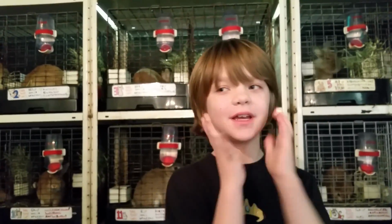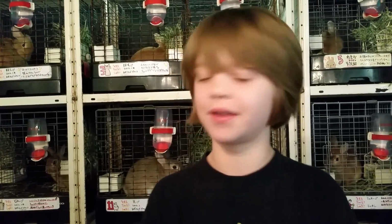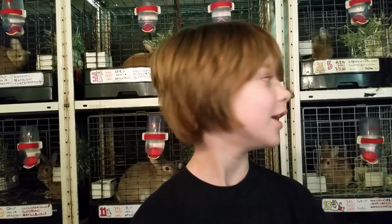So we're at a rabbit cafe, and I have to be quiet so I don't scare these bunnies. You can have one bunny out at a time, you can change around your bunny, and they hop around while you drink some water and stuff, and it's really cool. Where was this on your list of things to do in Japan? This was definitely on the list of things I really wanted to do in Japan. It was really exciting because I love the animal cafes.